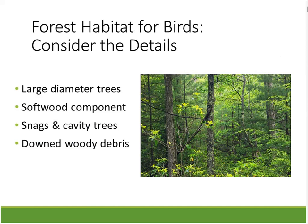Some other important habitat components include the presence of large diameter trees that are at least 24 inches in diameter at breast height to offer nesting sites and perches, and to also try to keep some conifer trees, especially if this might be missing from the surrounding landscape, as conifers provide great cover habitat in addition to places to nest and forage. Also, maintaining or creating dead standing wood, otherwise known as snags, is another important habitat feature.